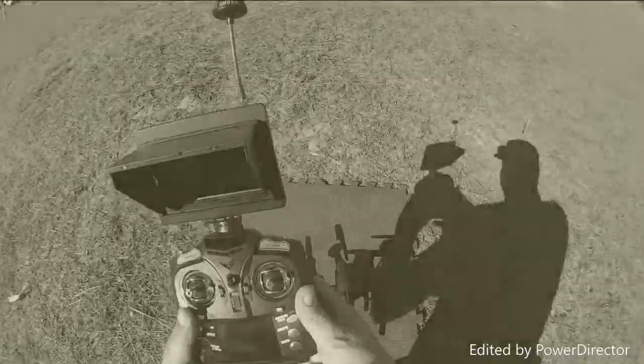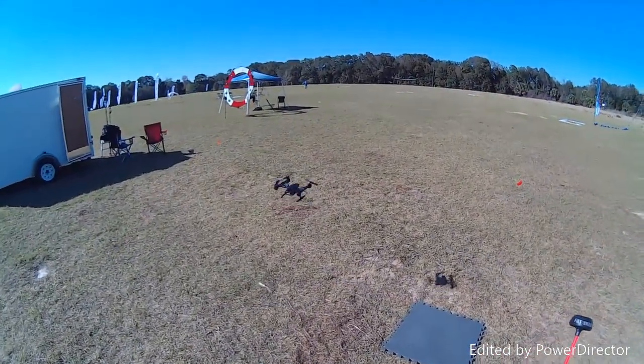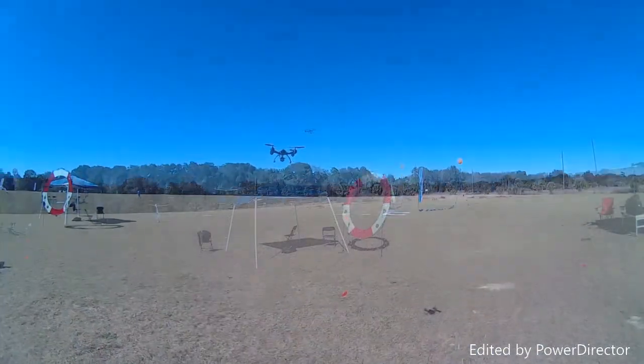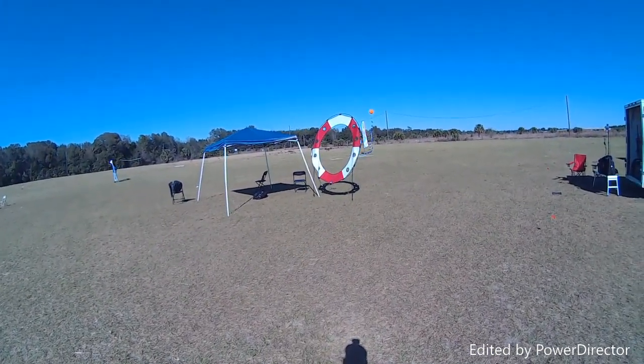JXD509G at the CFL meet. We're doing a little FPV. We're not really supposed to, so I'm going to try to go ahead and get it in as fast as I can. I'm going to try to get a little video with this thing real quick. This one's kind of hard to bring down, but we're going to go ahead and see if we can go through this loop. We sure can.